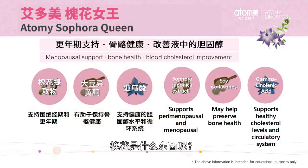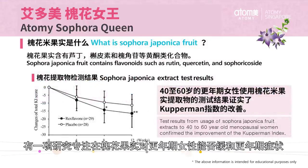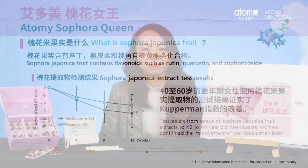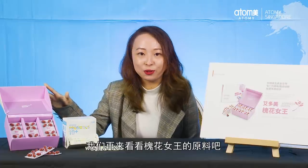But what is Sophora japonica? Basically, Sophora japonica is a plant. And there is a research article that said that they actually tried to test whether those women that consume Sophora japonica fruit had a reduction in the menopausal symptoms. And true enough, in 12 weeks, they actually verbalized that there is a reduction in the menopause symptoms. So now let's go directly into the ingredients that are in our sulforaquine.